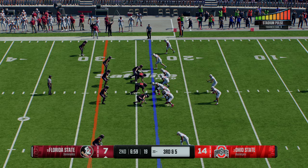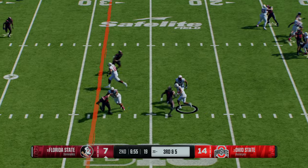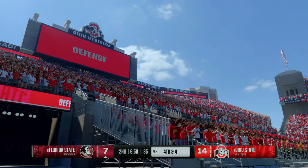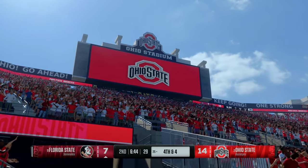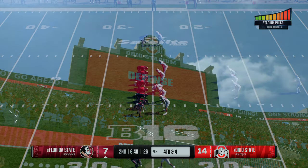Better find the earplugs. Here comes the noise, backing this defense on third down. They're trying to get to it. They've got the screen set up. And he's going to be just short of the first down. It's going to bring up a decision for this coach. Man, this defense is so athletic in their front seven. They're able to fight off the blocks on that third down screen play, make the tackle. Now it's setting up fourth down.